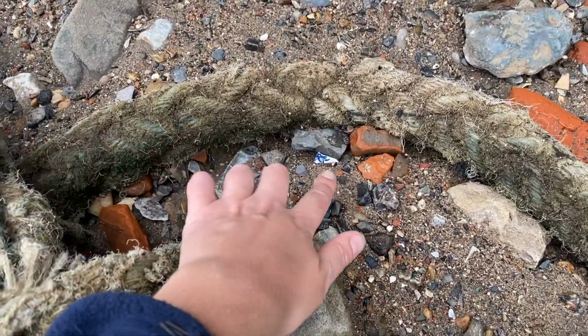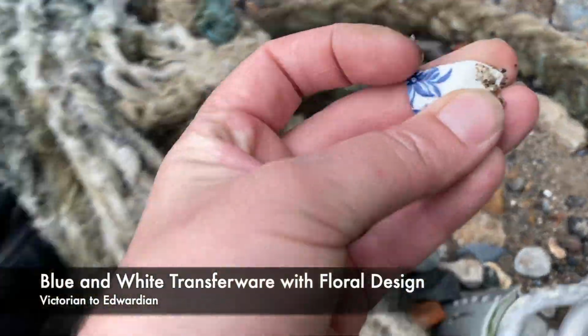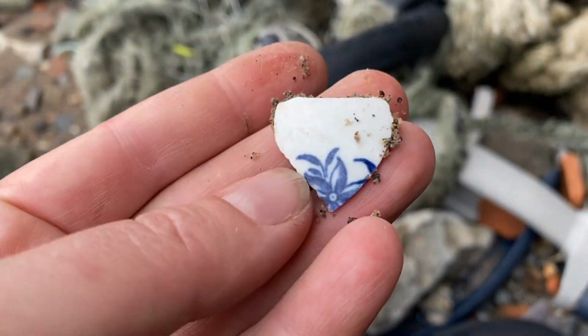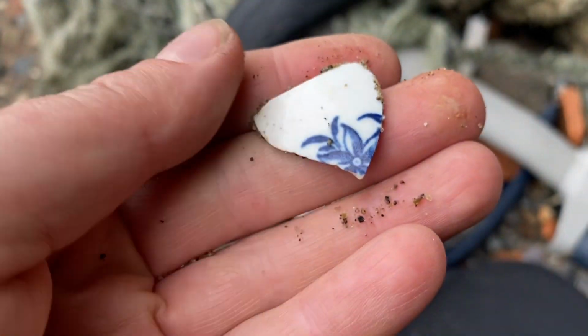Zooming in here on a piece of blue and white. Let's see. Pretty. Pretty little details on a saucer or a cup or something. Cute, huh?